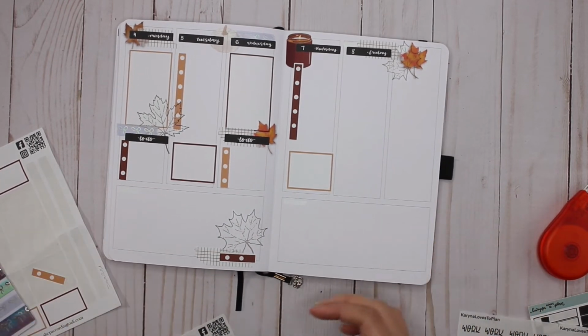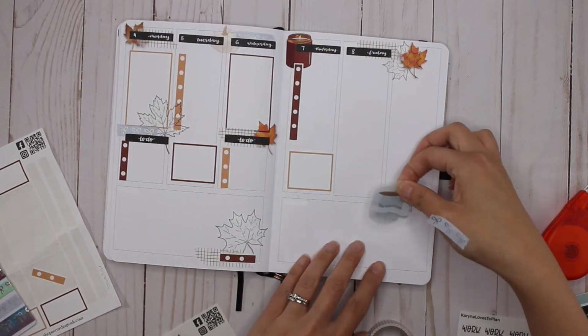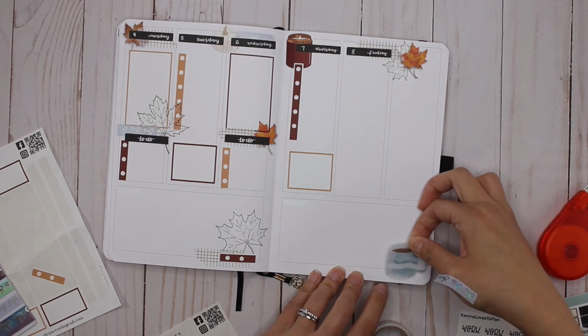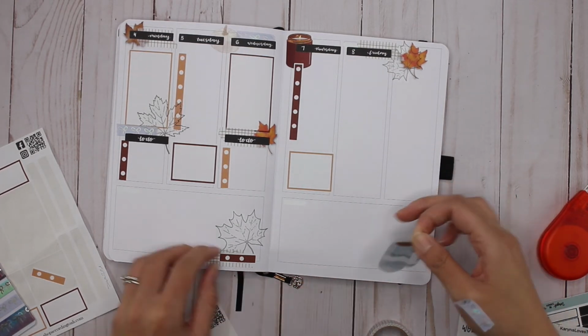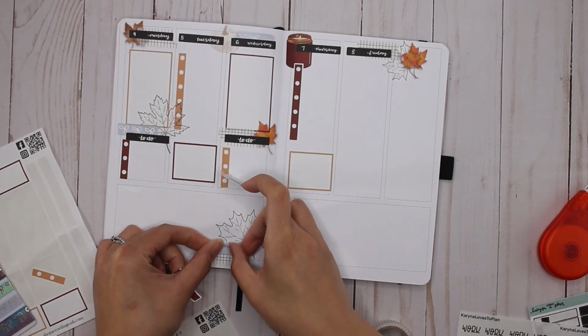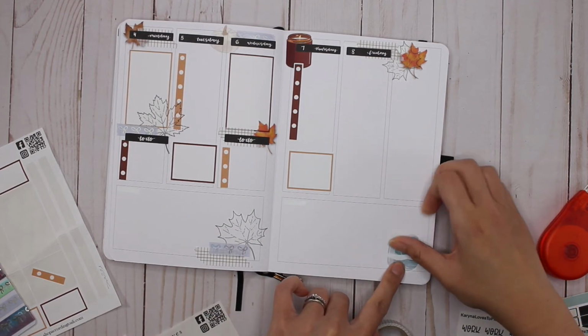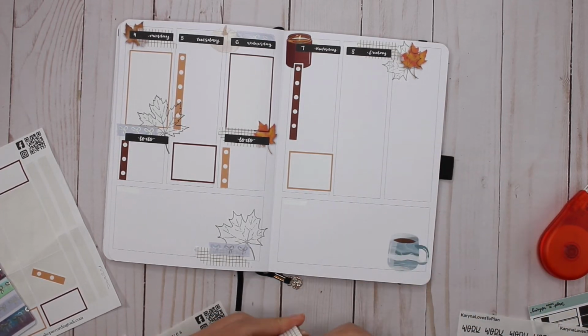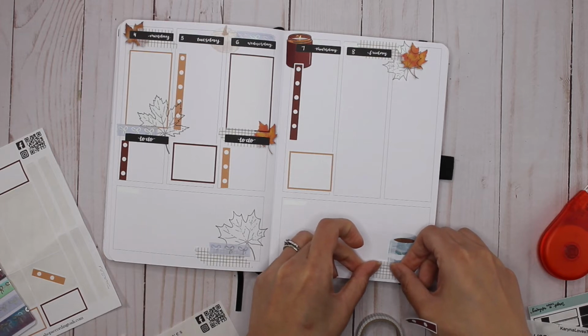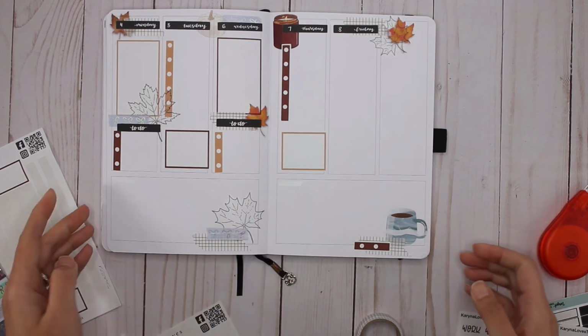Then I'm going to place the mug. So I'm going to put it in the corner as well. Actually, I'm going to mix this up a bit. Put this here so that there is blue, and then put this here with that grid washi again. Love it. With the leftover. Oh, cute.